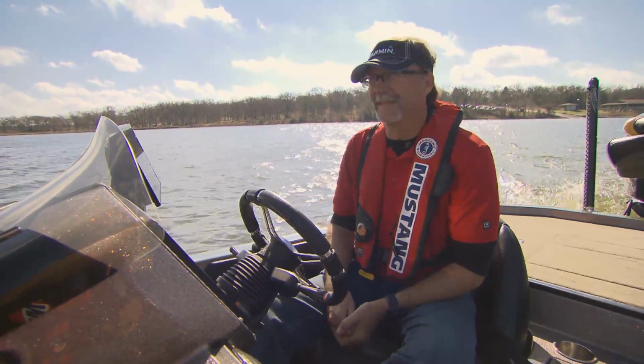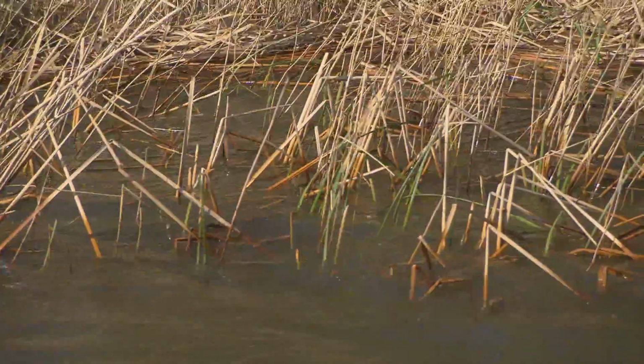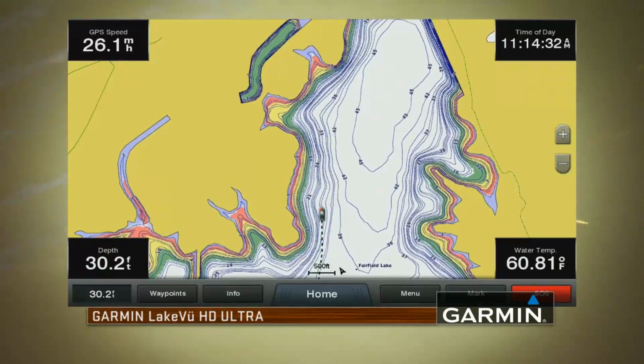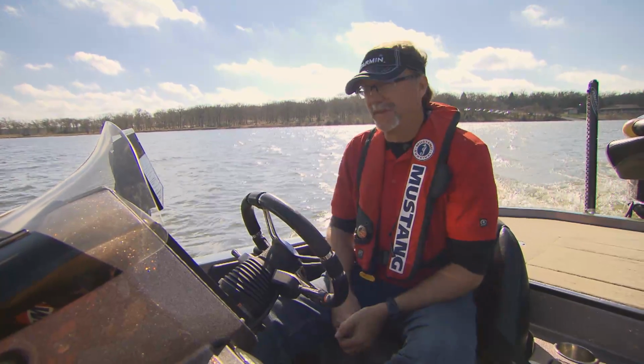What little I know about this lake is it's going to be surrounded, it looks like, by cattails. There's supposed to be some grass in here. It looks fairly shallow when I look at some of the mapping on this lake so far, with a few little creek arms. I'm gonna spend a few minutes just kind of running around, seeing what I can see.